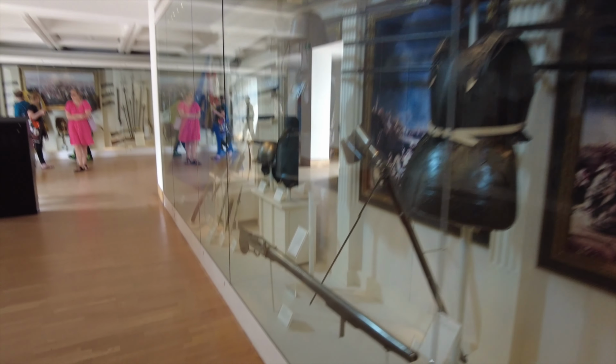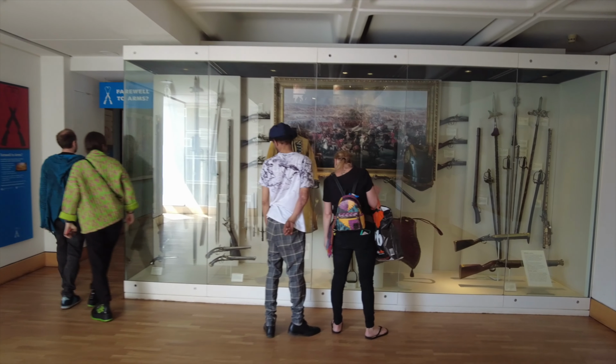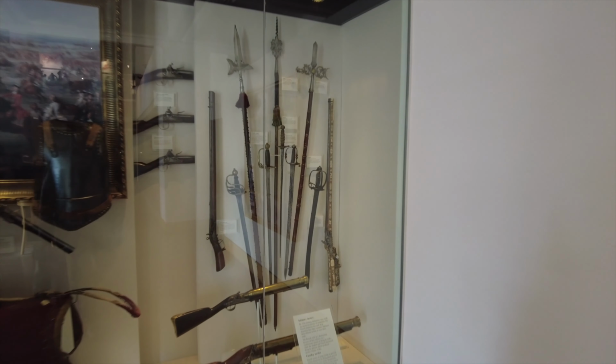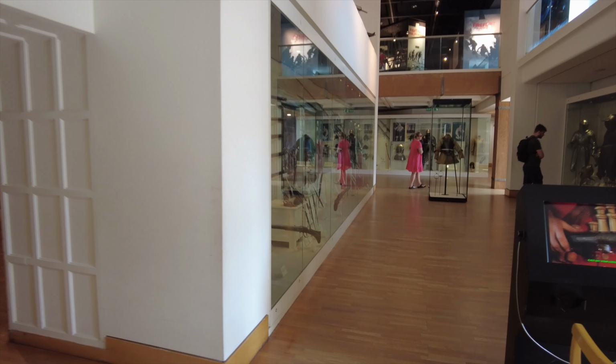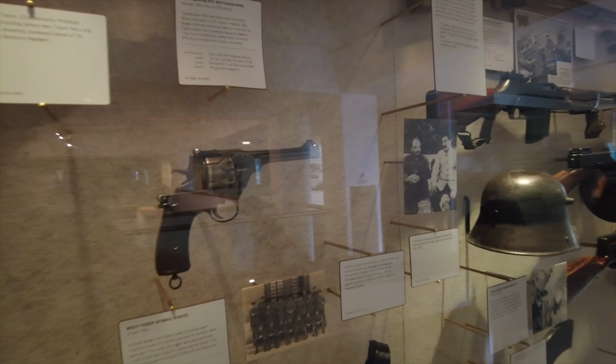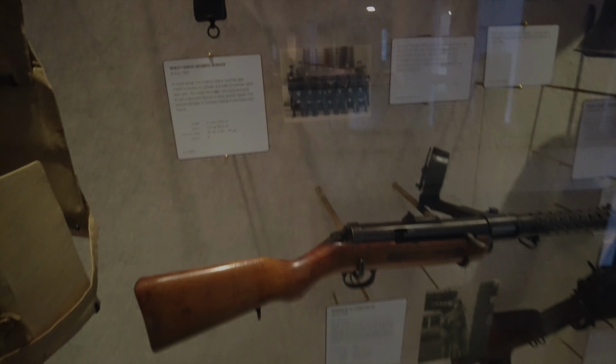You can get lost in here. Marcus Brody didn't get lost in here. Look at that! What the hell? Can you hold that? These muskets, Jesus. Upstairs now. Yeah, there's the Webley. British 904. Totally fantastic.